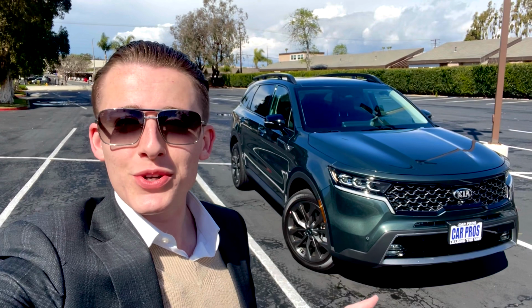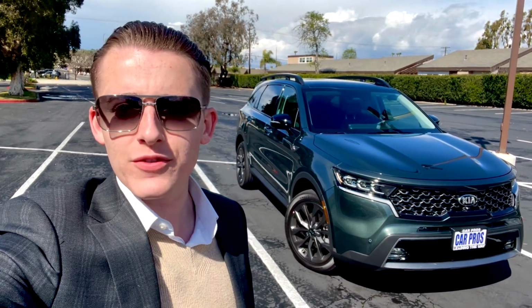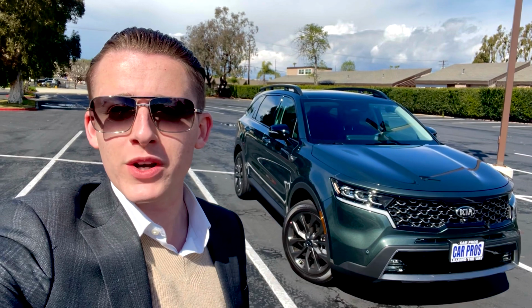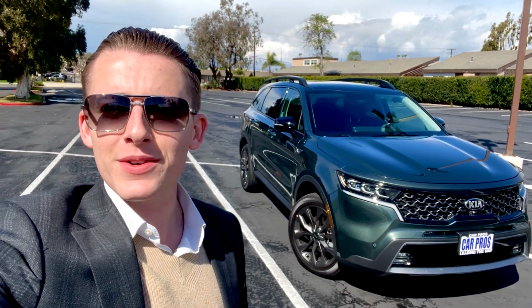I have another new Kia to do a review on. This one's the X-Line Prestige Sorento. It's going to be the top of the line for the Sorento trim, the one that was newly redesigned for the 2021 year. They've been out for about 3 months or so now, if that, and I thought I'd give you guys a nice video to see what you think.